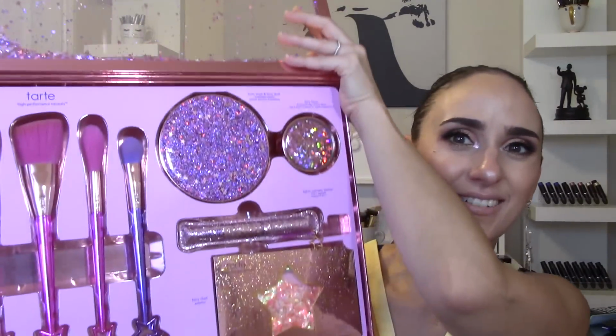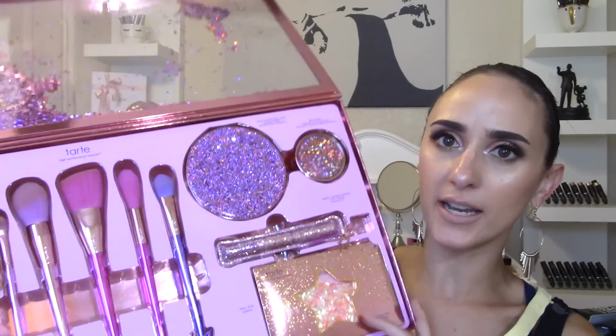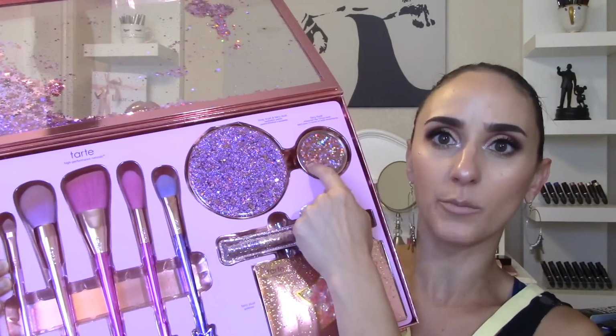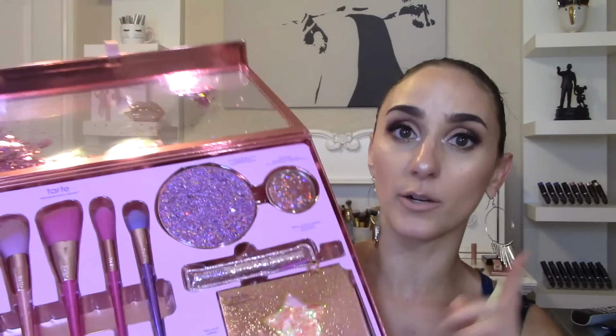See if I can do this without breaking something here. So, and this is what it looks like. It did come with the brush set. It came with the eyeshadow palette. It came with the blush, the mascara, and this body glitter, which I have not yet used. So what I'm going to do is take you through the eyeshadow palette and the blush, and walk you through how I have found the brushes to perform.